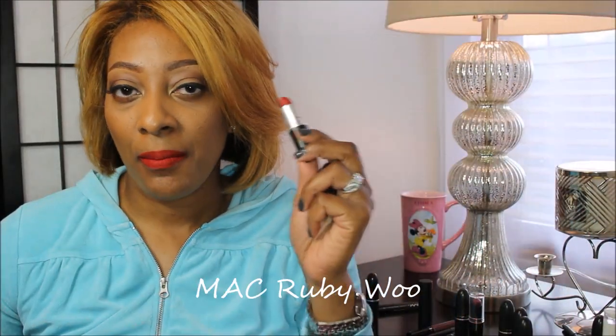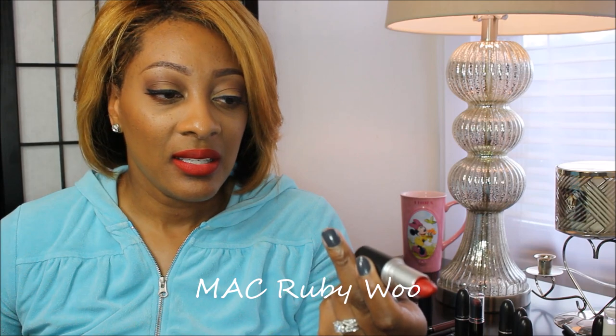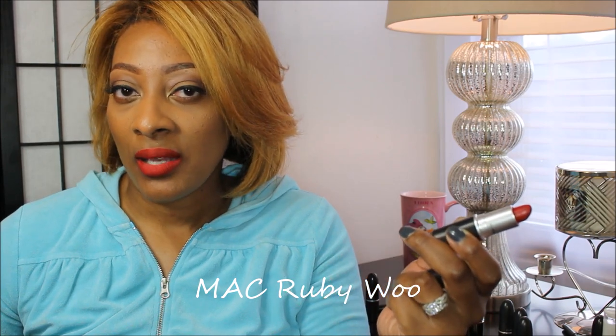The shade that I have on is MAC's Ruby Woo, and it's a matte. And this is a very pretty red. I don't really care for red lippies, but if I had to wear one, this would be it right here. It just flatters my complexion, and it looks nice on the lip. So again, this is MAC's Ruby Woo, and I paired it with Cherry Liner.